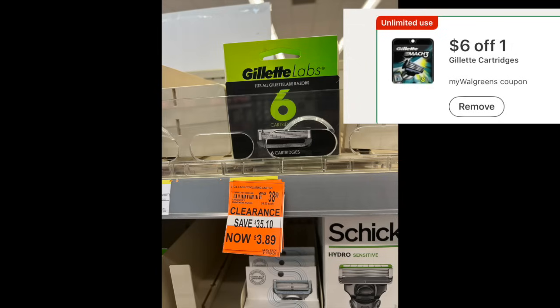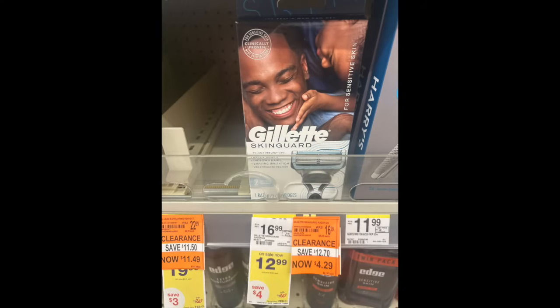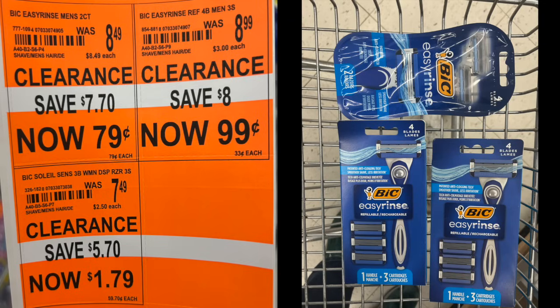And then another one that's printing out the $8 register reward is this razor. It's gone from $4.29 down to $1.69. So if you could track down 2 of them, you would pay that and then get back an $8 register reward for this one. Also on clearance in the razor family is any Bic Easy Rinse men's razor. The visuals on the right-hand side, 79 cents, 99 cents. And there's a Bic Soleil razor also for $1.79.